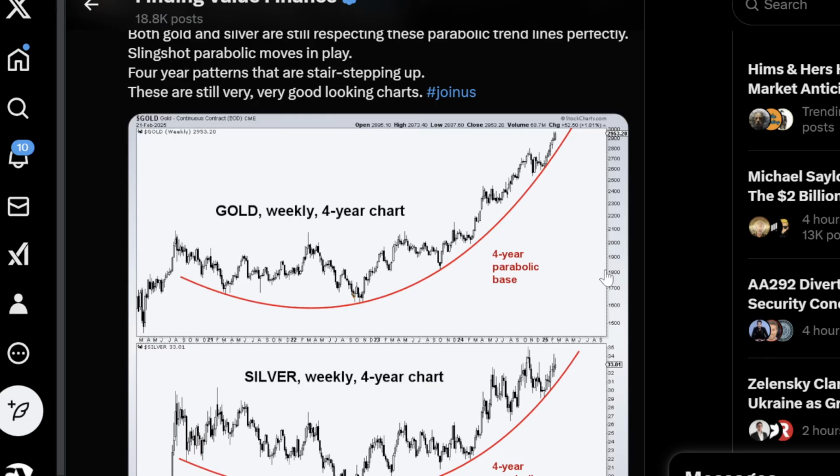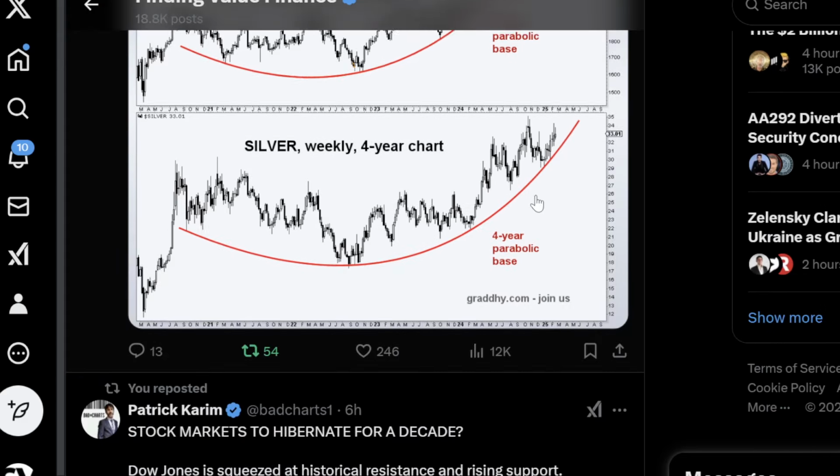I'm in the camp that oil is probably going to be the best play. Oil, gold, and silver, and platinum. Those are the ones I like, based off of the conditions that I see coming.